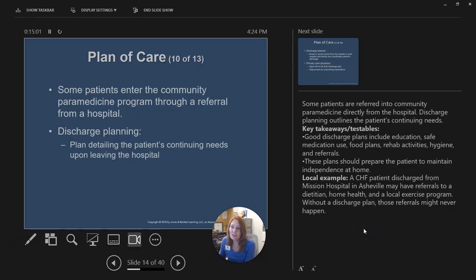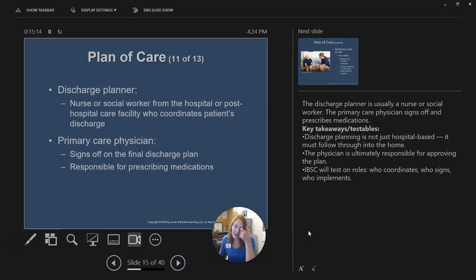A CHF patient discharged from Mission Hospital in Asheville may have referrals to a dietitian, home health, and a local exercise program. Without a discharge plan, those referrals may never happen. The discharge planner is usually a nurse or a social worker. The primary care physician signs off and prescribes medication.